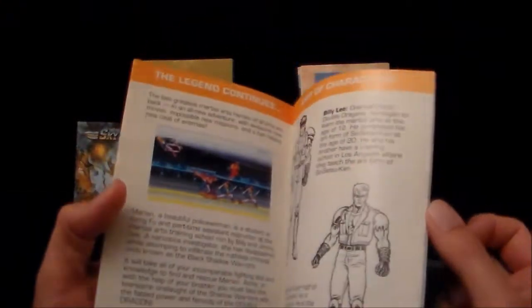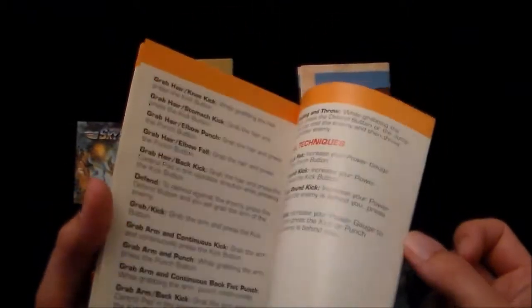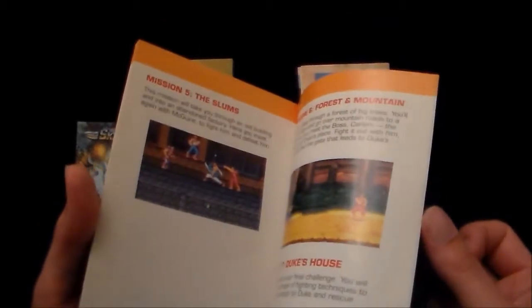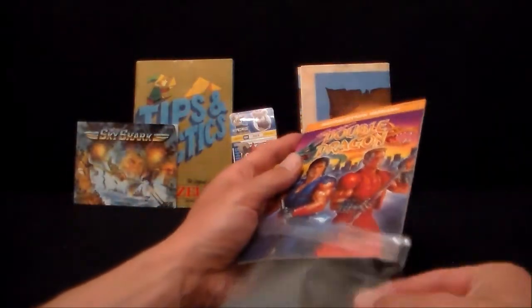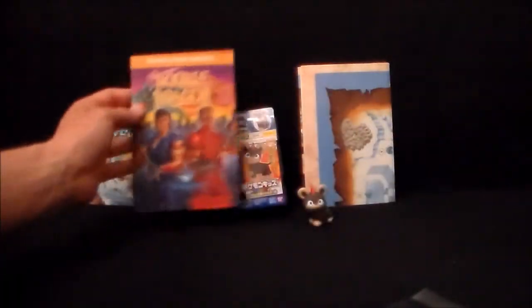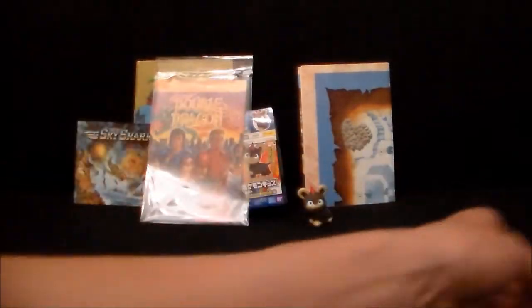It was an okay Double Dragon, not one of my personal favorites, certainly not as good as 2. Better than 3, because 3 is always the really iffy Double Dragon. Not counting some of the weirder Game Boy ones or even Genesis ones. Some of the Genesis ones are okay, as I hear. I won't put that there. But yeah, this is pretty neat. I didn't know they had slip covers specifically designed for instruction manuals.